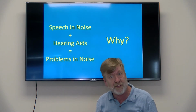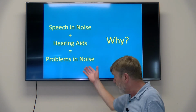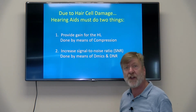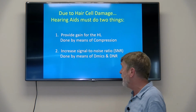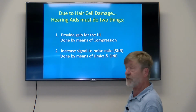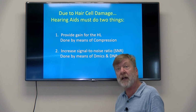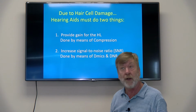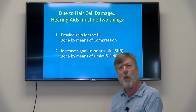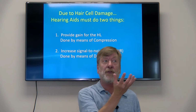Let's look at another facet that hearing aids need to deal with, and that's speech and noise. Plus hearing aids is problems in noise. How come? You think about that. Due to hair cell damage, hearing aids have to do two things. First, they have to provide gain, or what we call amplification, for the hearing loss. And as we said earlier, that's done by means of compression, amplifying soft sounds by a lot and loud sounds by little or nothing at all. But secondly, hearing aids need to increase what we call the signal-to-noise ratio. What the heck is that? Well, that's the intensity or the loudness of speech compared to the loudness of the noise.